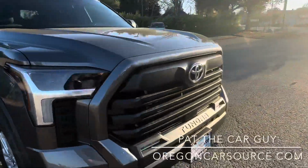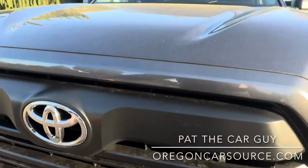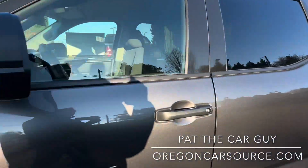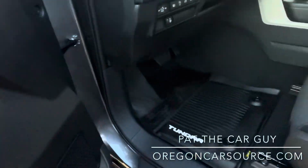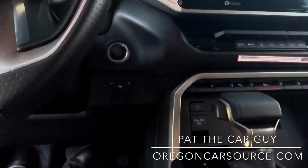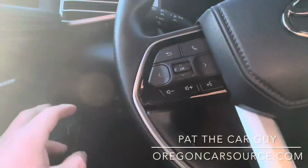LED headlights up front and LED fog lights. Has the Toyota Safety Sense. This is your radar sensor there. Of course, you've got the lane departure warning camera mounted to the windshield. Gonna have advanced keyless entry, all your power options, power windows, power door locks, power mirrors. Does have a manual driver's seat, but we do have push button start, of course.